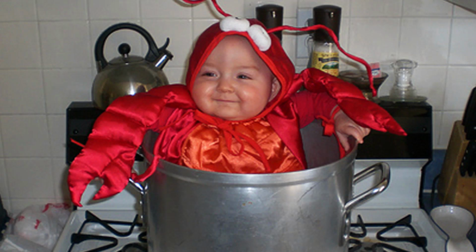Now, if you have two small children and you want to do a coordinated costume, here's another idea. Just make sure no matter what you do that pot doesn't end up on the stove.